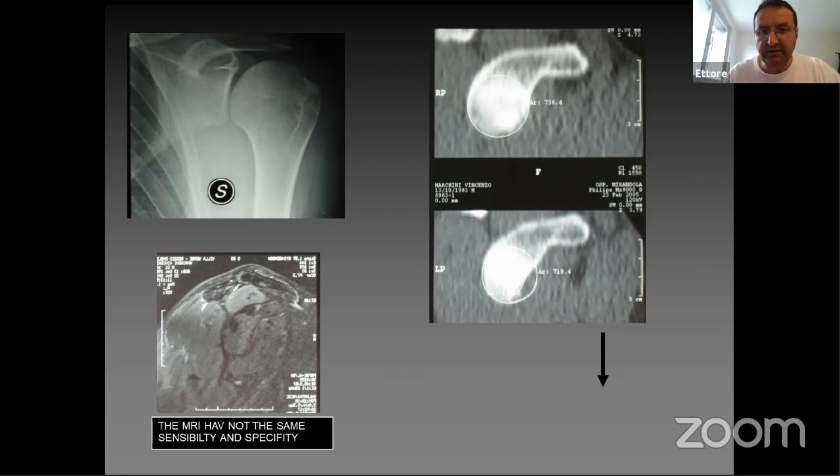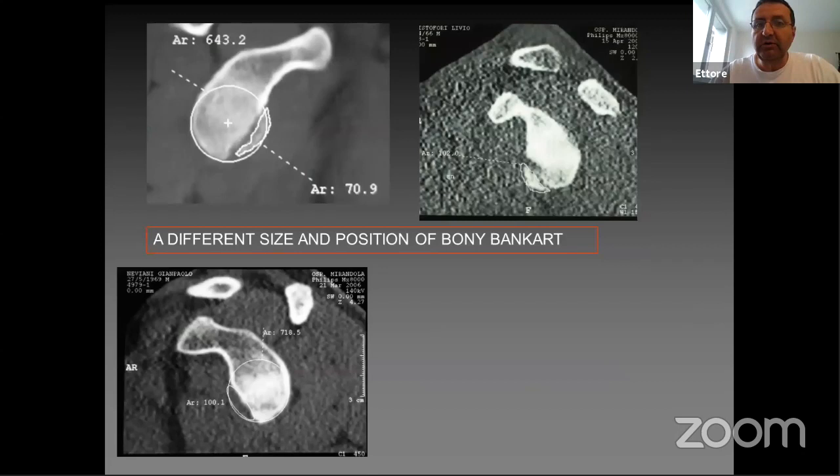Anyway, we have to know if the piece of bone has disappeared or is still there. We need to know the position, like an inverted pear or in front, which is most cases, and if the piece of bone is there and is vital or not, because if it's a chronic bony Bankart, even if you repair it, probably you won't have a good repair.